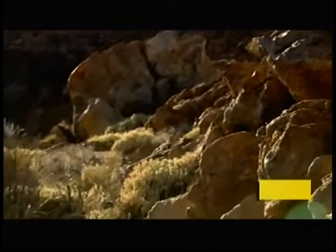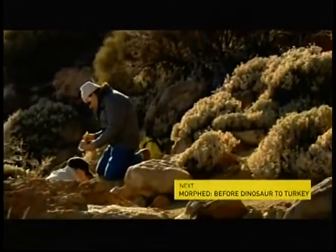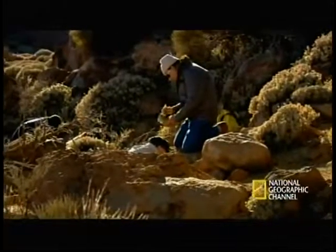Paleontologists are time travelers. They visit the ancient past by digging into the earth. Each layer of rock is like a time capsule, recording major events in the planet's history. Asteroids, natural disasters, climate change. It's all recorded in layers of rock, planet Earth's DNA.